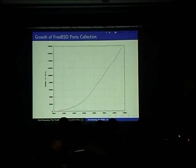This is a slide just showing how the ports collection has grown over time. This is the date, so starting in 1995, and here we are today. So there was a period of exponential growth over the first 5 years or so, but then over the past 7 years, we've maintained very consistently a linear growth in the size of the ports collection.